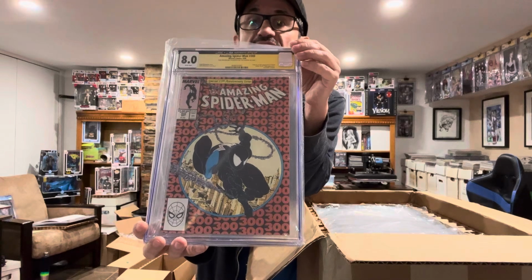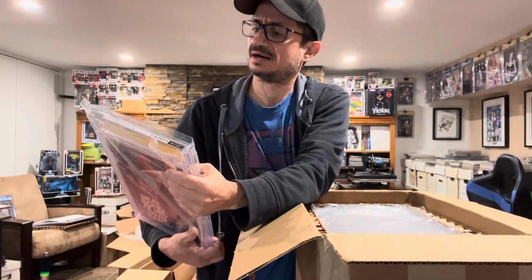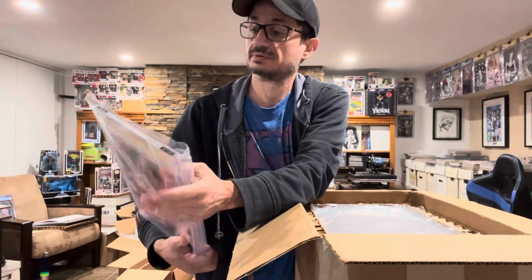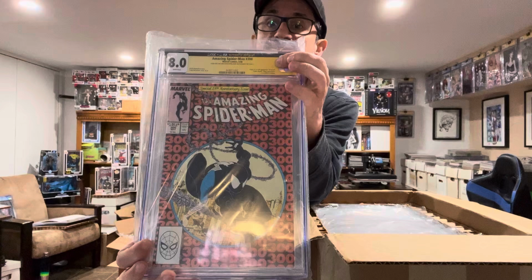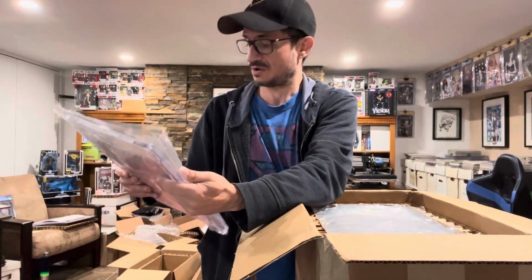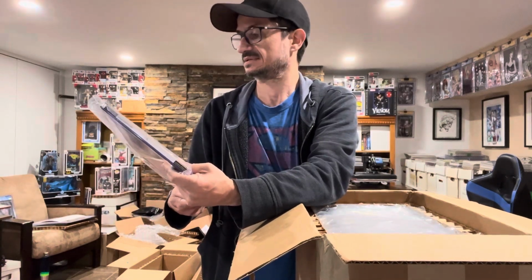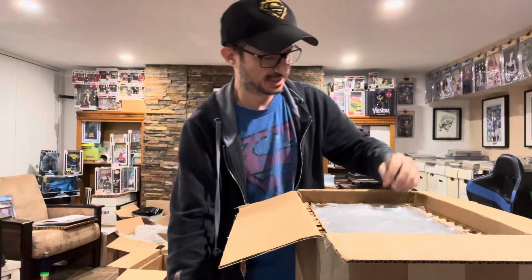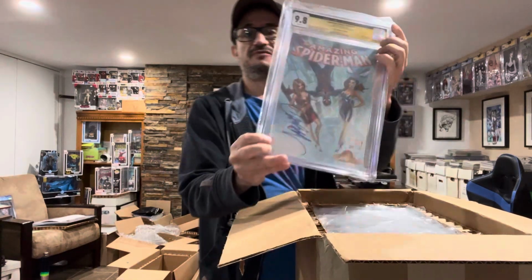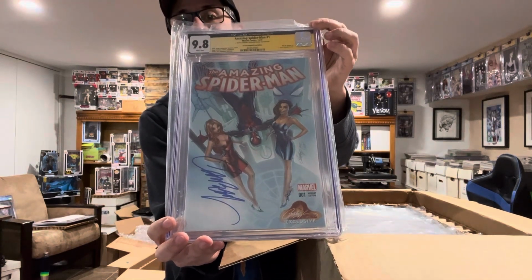Now, this one was signed on the inside, first page, by Todd McFarlane. And they do mention on the label that it's signed on the first page by Todd McFarlane. This particular book got an 8.0, I think. Yeah, they could have been a little harsh on that one, I think maybe.